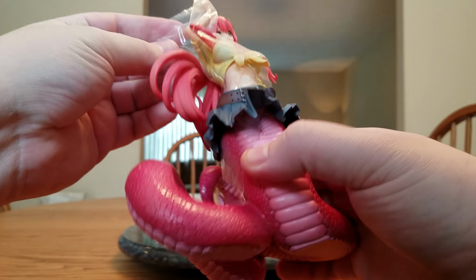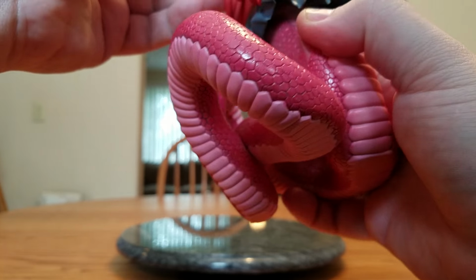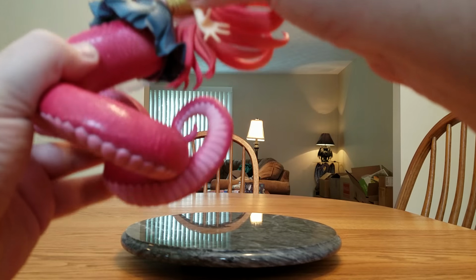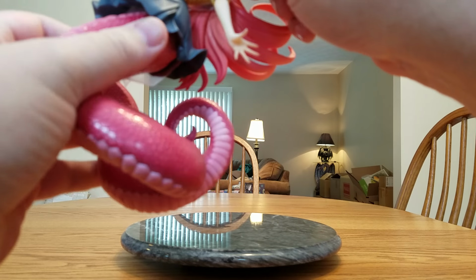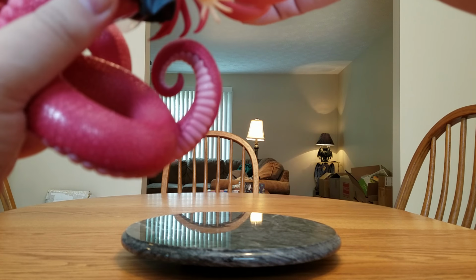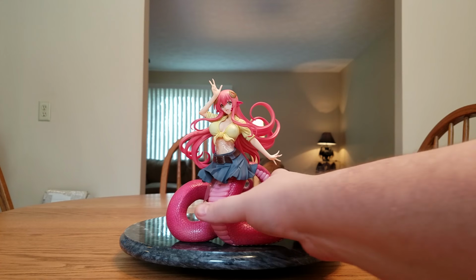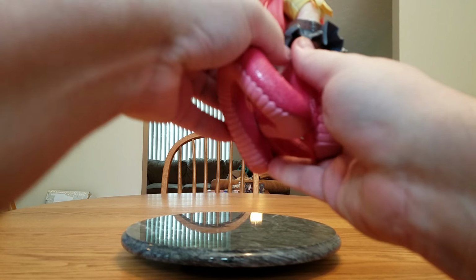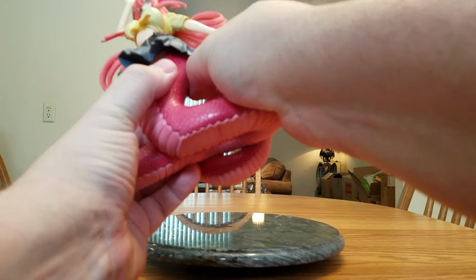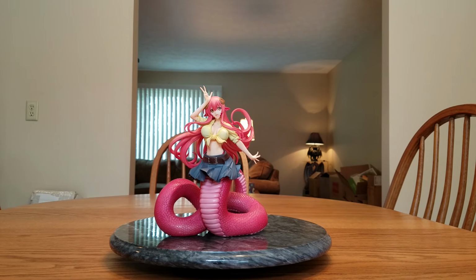So she has plastic wrapped around her head, which was one complaint I read on MFC, is that it's next to impossible to get off because you can't actually take her head off. So I think you actually have to rip it off. There we go. And then she has plastic around her waist, which once again, you would think you'd be able to take her apart, but nope. So there we go. I think that's all of the plastic off of her.